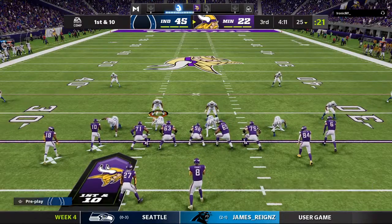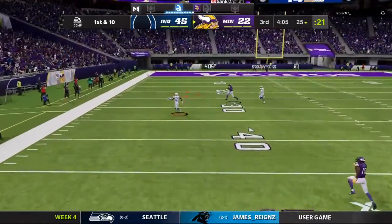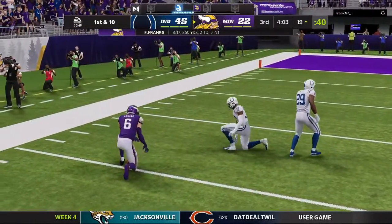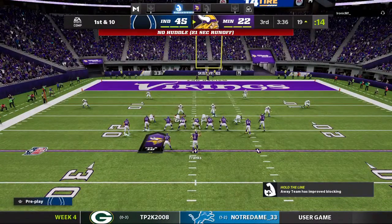And you would have thought they would have been ready the last time. That's what you work on all the time. Make sure that no one gets behind you. That's the cardinal sin of defense. That's caught inside the 20. And he makes it all the way down to the 19. A big play there for Minnesota.